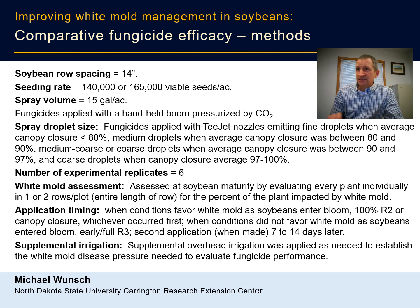White mold was assessed at soybean maturity by evaluating every single plant individually for white mold severity in 1 or 2 rows per plot. This was the full length of the row, every single plant in the length of that row in 1 or 2 rows per plot. Fungicides were applied at 100% R2 in most of the studies.